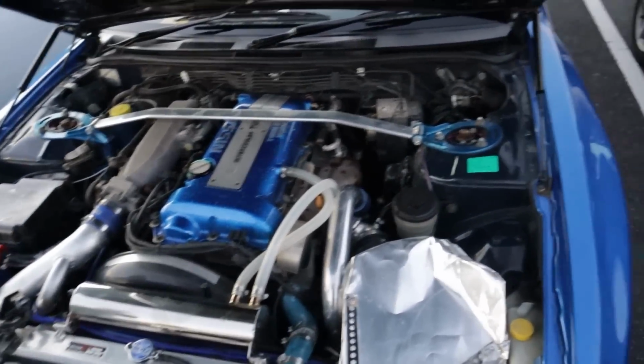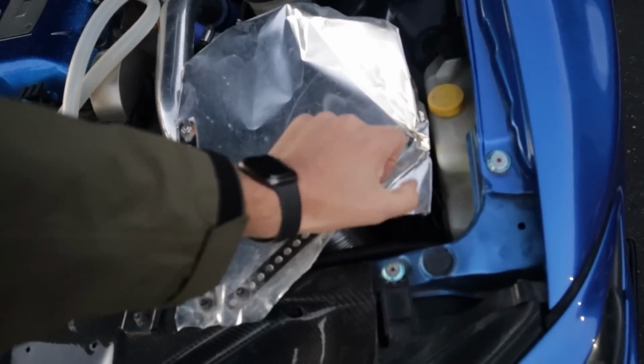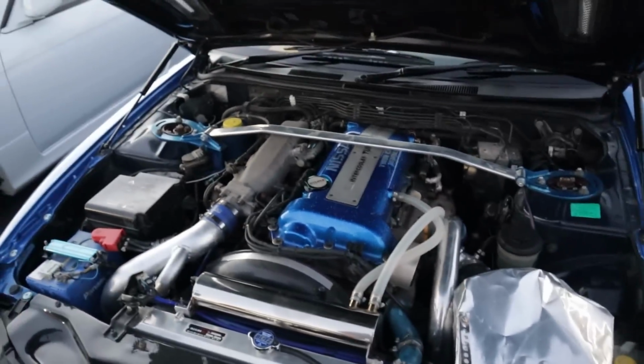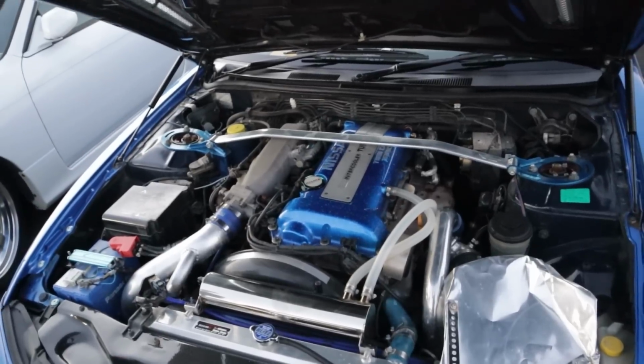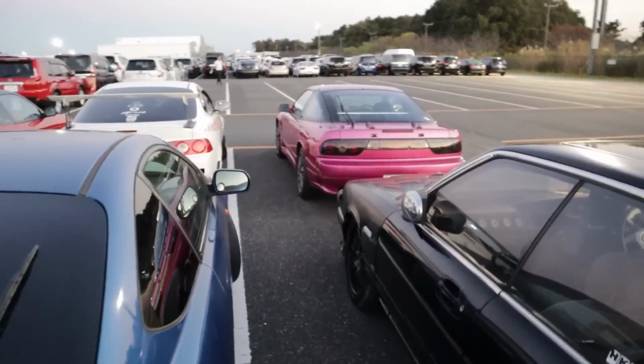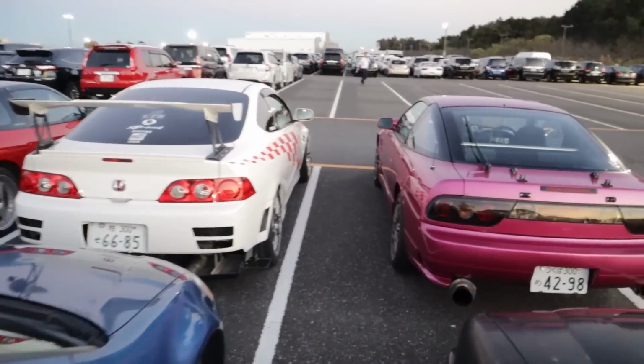Turbo, that's nice. With a homemade Japanese cooking tray airbox. Doesn't get much better than that, guys. Just remember when you're paying that expensive JDM tax, it's for stuff like that. Pretty sure there's a Vertex hood. Nice 180SX here. Kind of like a purple color.